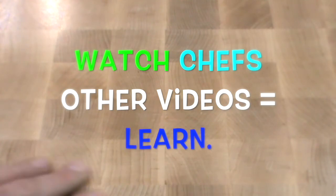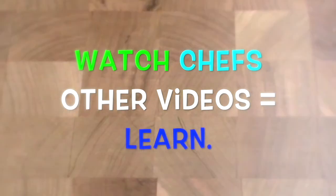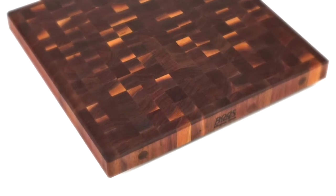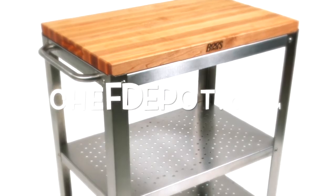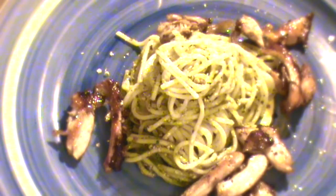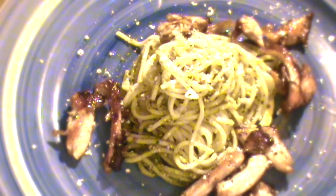Maple end grain. Cherry end grain. Yeah, we gotta have that.